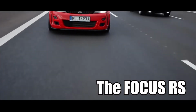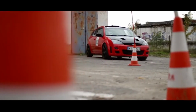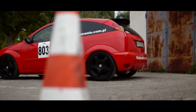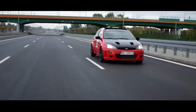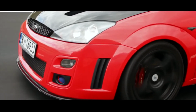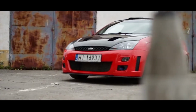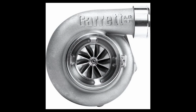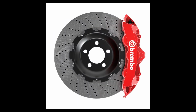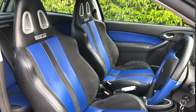The last and the most amazing version of this car was the Focus RS. You think the Golf GTI is cool? Then look at this. The Ford Focus RS is one of the most wanted cars among the car collectors, because the production was limited to 4,501 units only. You know why? Because the Focus RS was manufactured by many companies and it had many high-end gadgets like Garrett turbocharger, 4-piston Brembo brakes, the gear lever knob, handbrake lever, pedals were all custom made by Sparco.